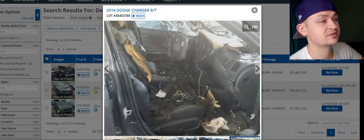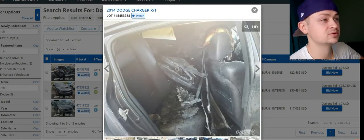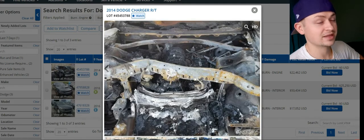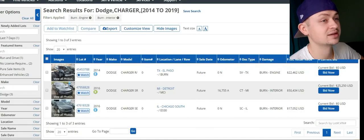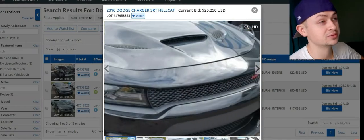And the engine is definitely burned down. I would say it's safe to say the fire started in the engine there. We got another Hellcat right here. Now this one, guys, this thing looks really sharp.